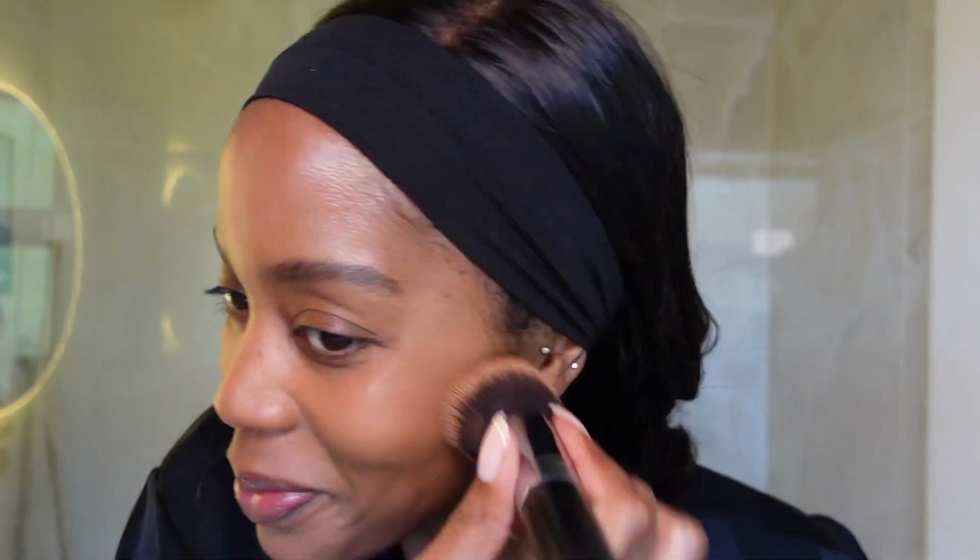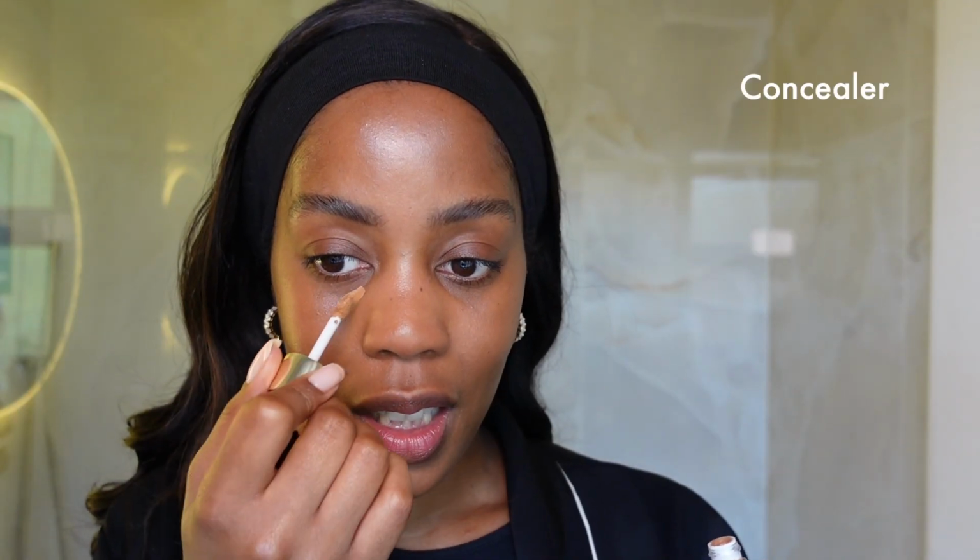This is one of the foundations that matches me almost perfectly. I also think the Westman serum just helps this to glide on beautifully. I know I should really put the serum under the SPF, but sometimes I cheat, I'm not gonna lie. But back on Westman, this is the concealer. I have this in the shade T4, and you know what?